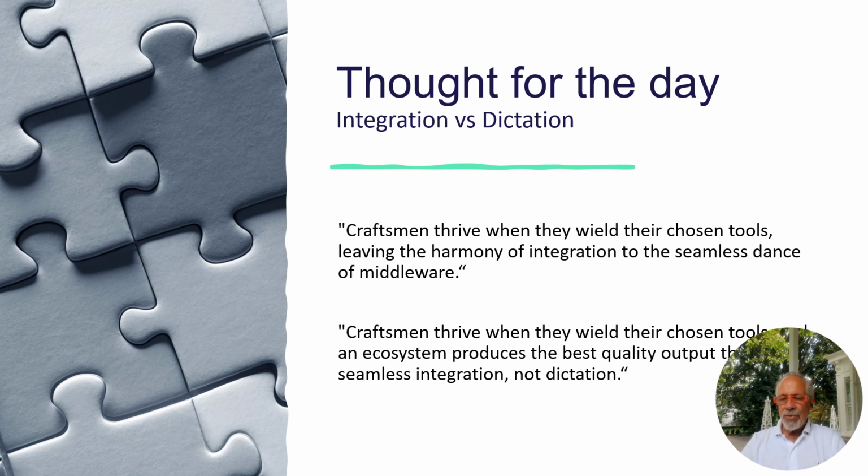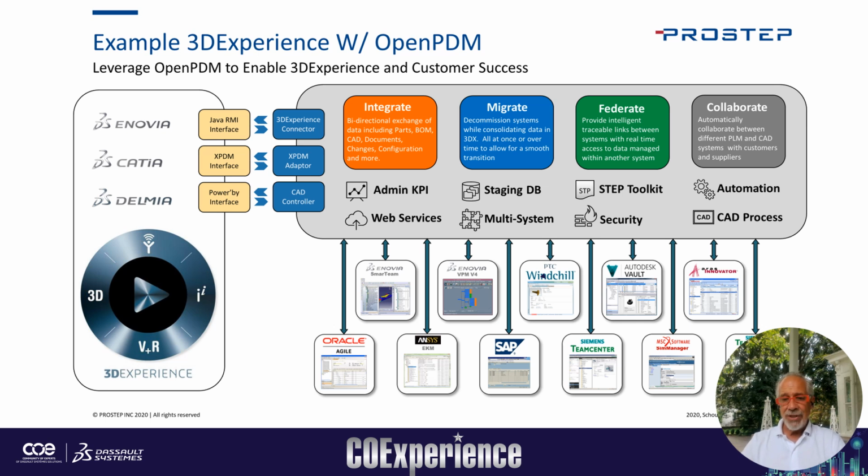That's why PROSTEP has a role in today's market: we are very good at letting people use the tools they are used to working with and integrating those with the ecosystem as a whole. In this particular case, we're talking about 3D Experience with OpenPDM. If you look across the bottom, you'll see that we enable communication with all kinds of PLM partners, external systems, and SAP. We are specialists in integration, migration, federation, which means not just moving the data but having access to it, and collaboration, which we find in the supply chain.